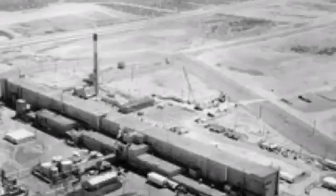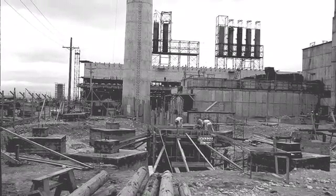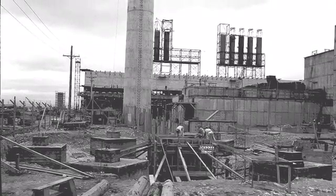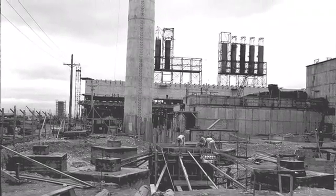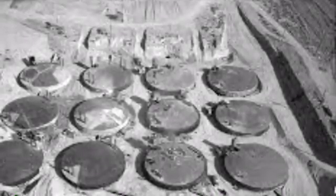Work included the simultaneous construction of 3 reactor complexes, 2 chemical separation complexes, a center for fuel manufacturing and research, a construction camp, and the employee village. The site was chosen by the Army because it was the perfect location for its secret bomb laboratory.